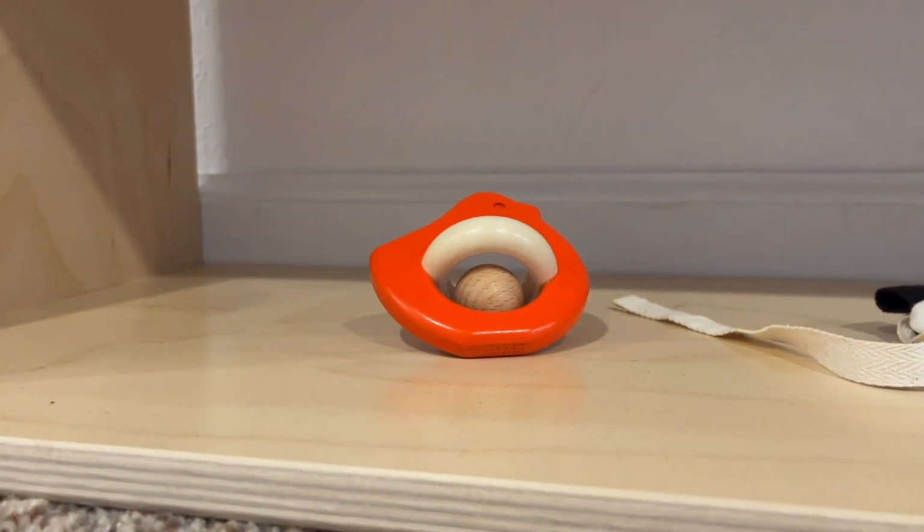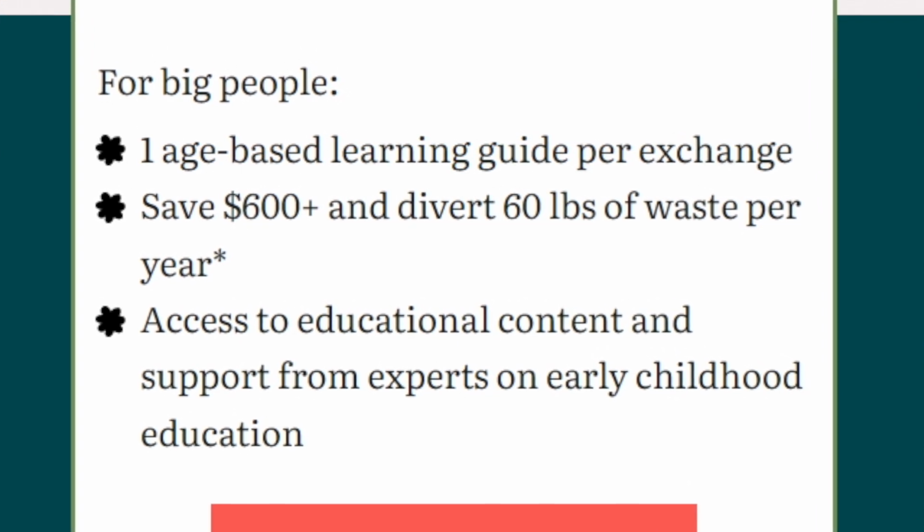A really big emphasis of their company is sustainability. Which of course is one of my favorite things about it. There are no plastic toys. So I don't know if you noticed that, but nothing in here is plastic, and even this is organic cotton. They estimate that if you're getting 5 toys, you're saving, I think it was $600 annually, and diverting 60 pounds of waste a year. Which is pretty cool. And we all know, babies don't need that much stuff. But it's nice to have stuff for them, and you don't use it for very long. Even the longest stretch of this, you're probably not going to use for much more than a year.